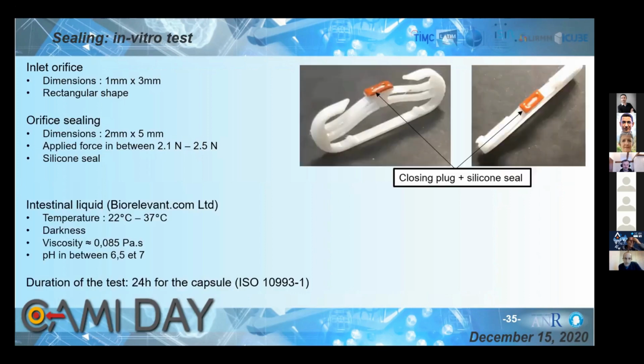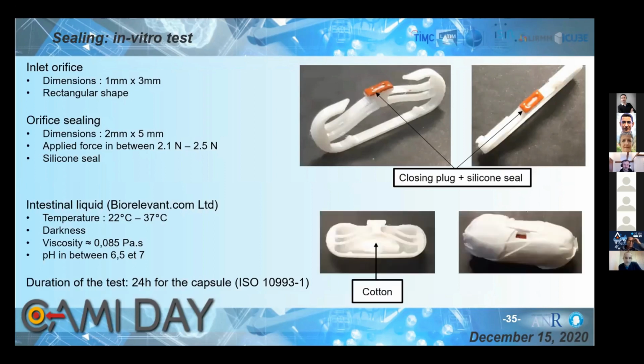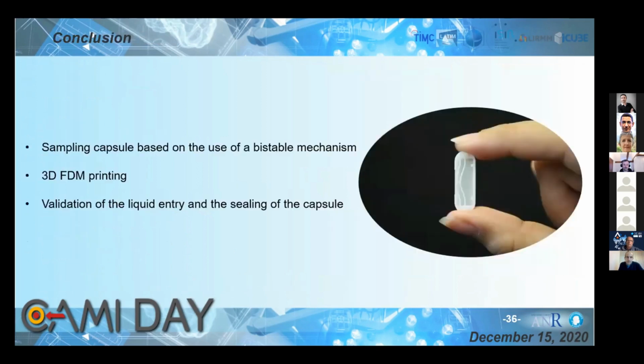Okay, so to complete the design of this system, we have also designed here a silicone seal that was added in order to ensure that the capsule is watertight. So the sampling and sealing have been successfully tested in vitro in an artificial liquid similar to intestinal liquid. Here you can find the characteristics on the left of commercially available liquid that imitate the characteristics of the intestine environment.